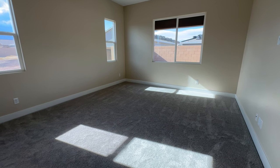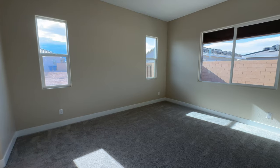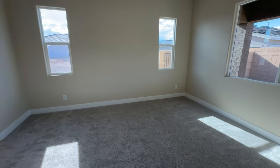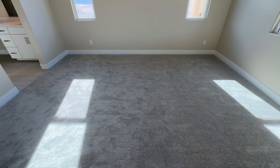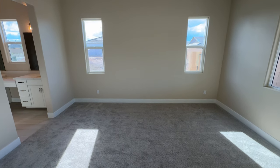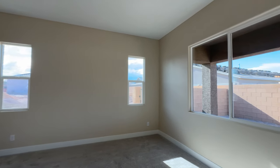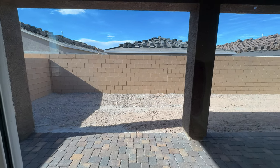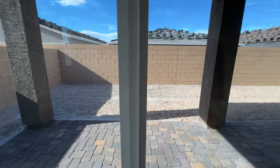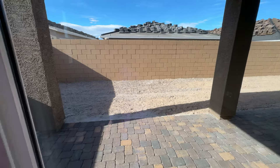All right, double window overlooking your backyard there, and then also your double window on the side of the headboard. The baseboard looks 6 inches to me, but we'll double check. Also, you're getting a pre-wire for your chandelier and light. And then the window is overlooking your wraparound porch there. Okay, very private. I don't see your neighbor at the back.